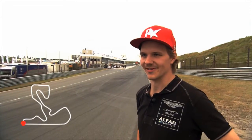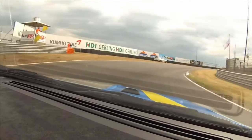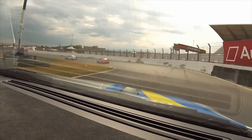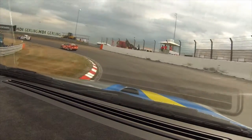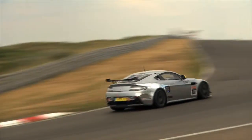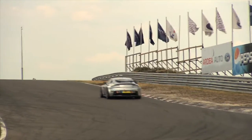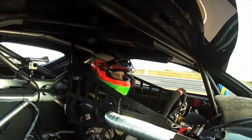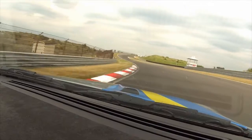It's a fun corner to drive. After Tarzan corner, the track moves along to Gala corner and Hugenholz, one of the 3 left-handers on the track. From there on, the circuit flows uphill towards Hunsrück and through Slotermaker to the famous Skyvlak, or is it infamous? A highlight of the circuit, according to Roos.